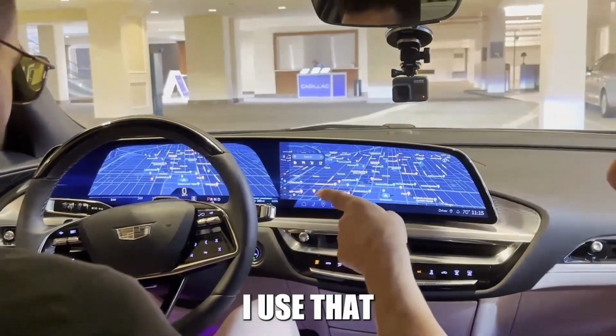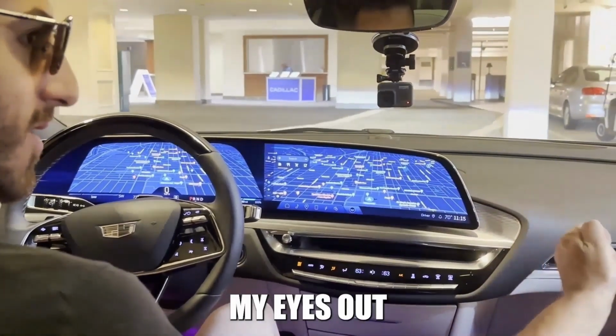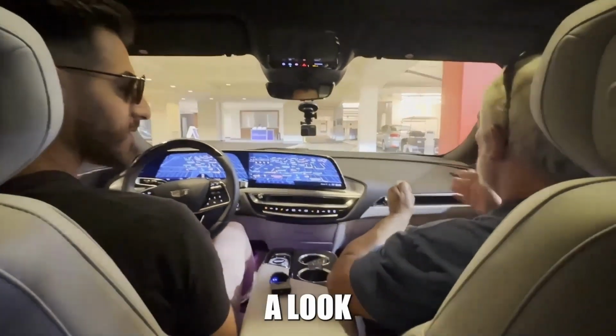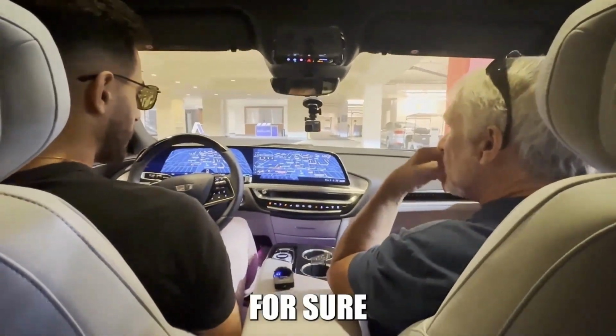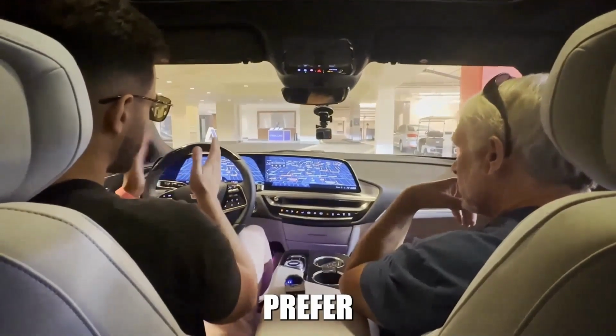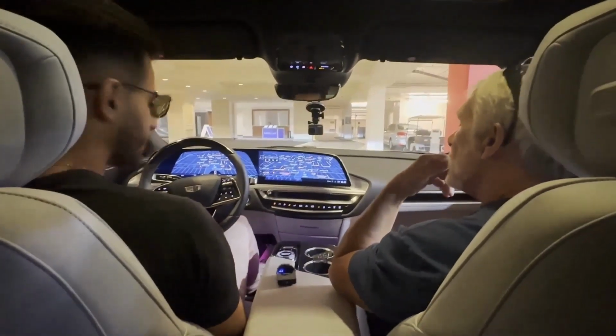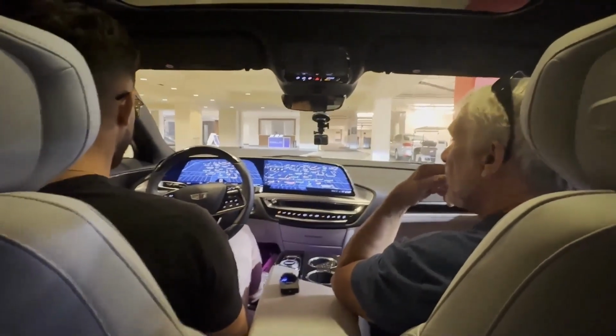I like that map. I use that map because I can keep my eyes out the windshield. I'm not looking over here. I can look down and see it. For sure. Would you say most people prefer using the map over here versus the main screen? I wouldn't say most people. Okay. But I know a lot of people have said that they like that.